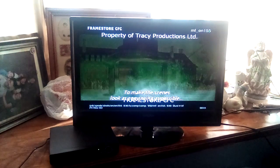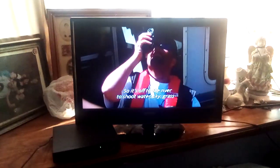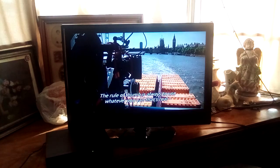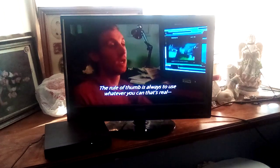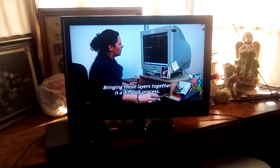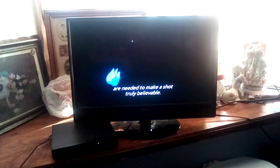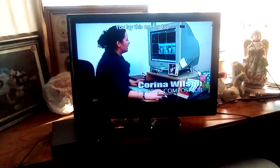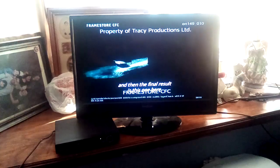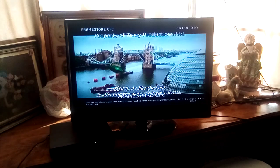To make the scenes look as convincing as possible, the team need to layer real-life elements into the computer graphics. So, it's off to the river to shoot water, sky, grass, everything they can that will add realism. The rule of thumb is always to use whatever you can that's real, because it will always look better. Bringing those layers together is a difficult process. Sometimes several layers of computer information and real-life footage are needed to make a shot truly believable. You lay this one on top, which is the CG on its own, and then the final result is this one here. So it looks like the ship is affecting the water as it goes across.